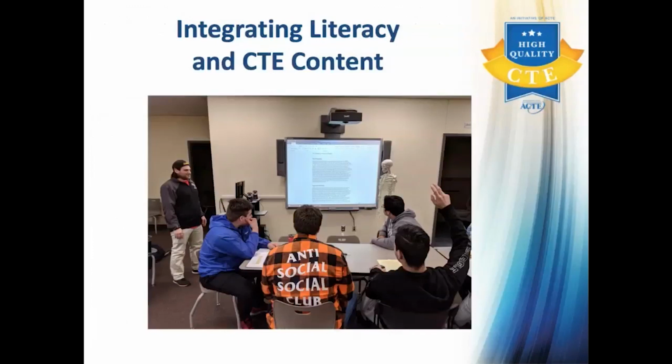Finally, we will provide examples of a text-dependent question prompt and a written summative literacy task that are specific to the technical content from a couple of our CTE courses. In this picture, our first-year exercise science students are reading an article on planking, which will be later used for a TDQ.